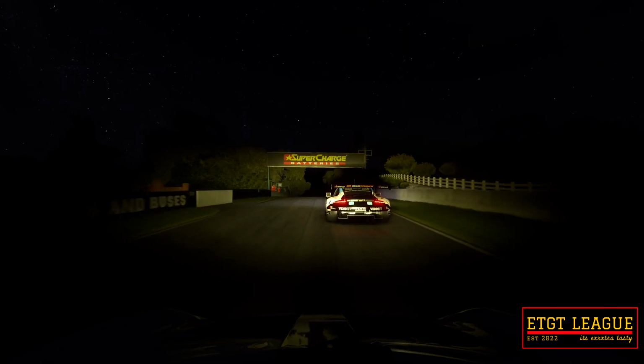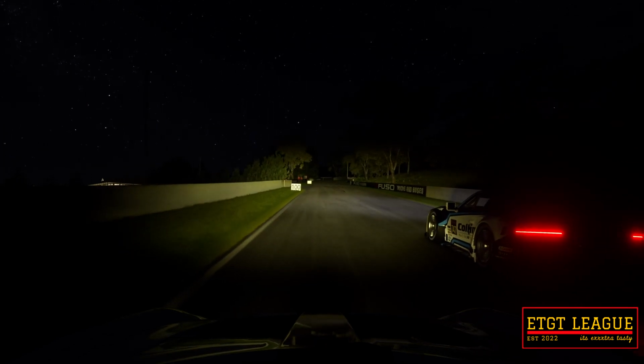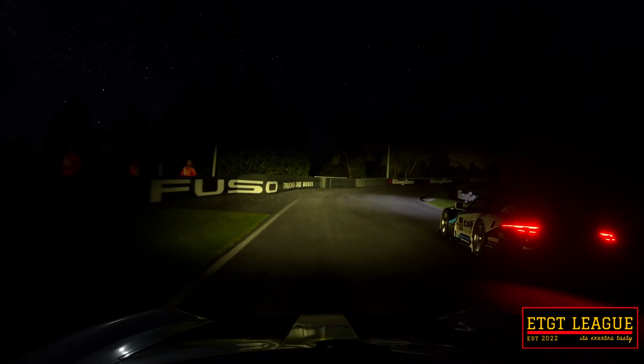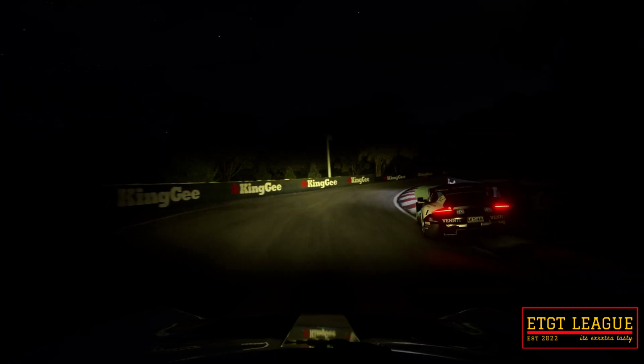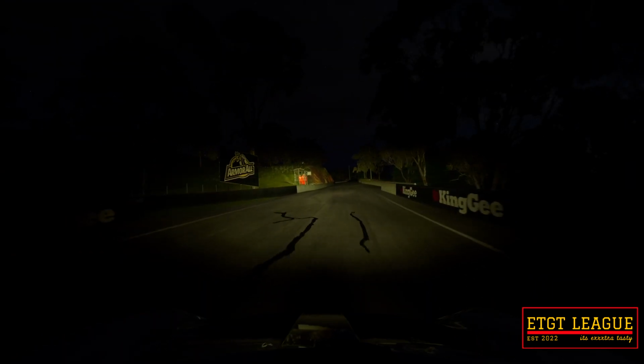So on lap 9 here, we're on board with Harsha Hossor. He's chasing down Blake Williamson for 9th place. Let's see what happens into the second turn. Blake Williamson's on the inside. He hits the curb. He loses control of his car. Oh, he gets a slight tap from Harsha. They both hit the wall.